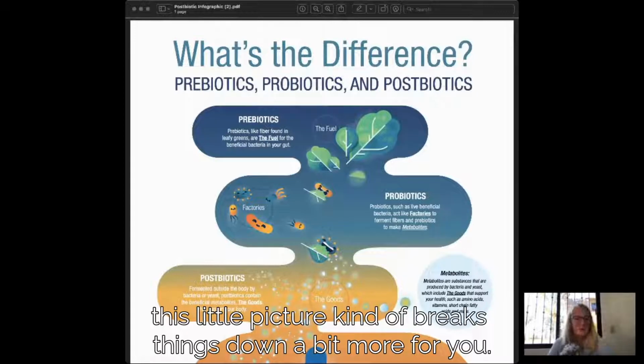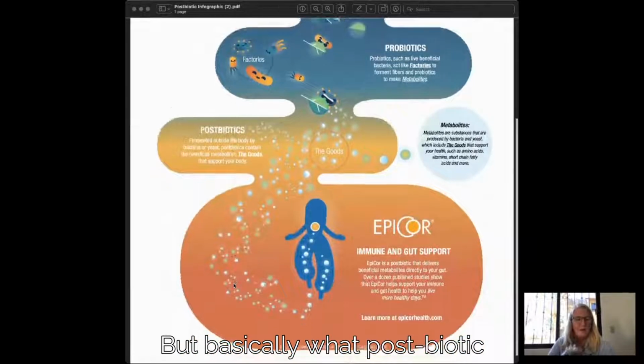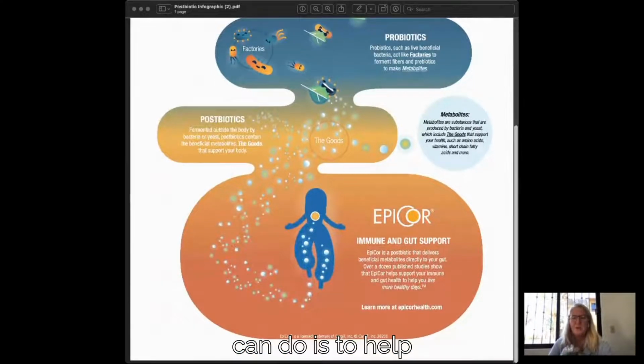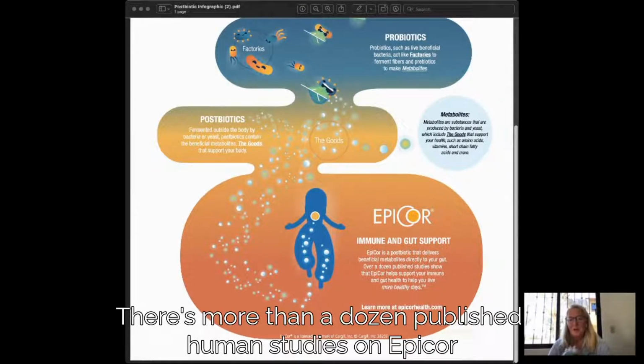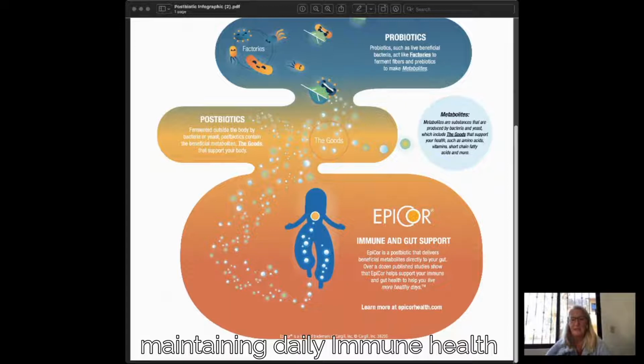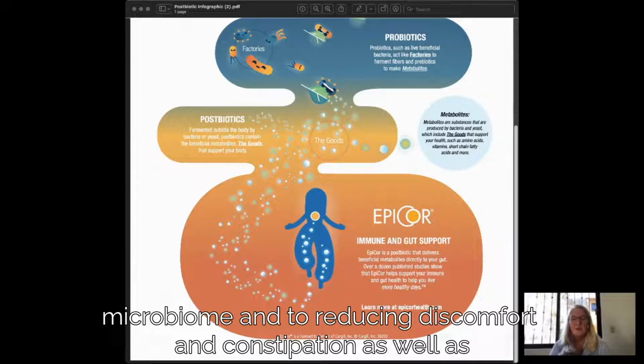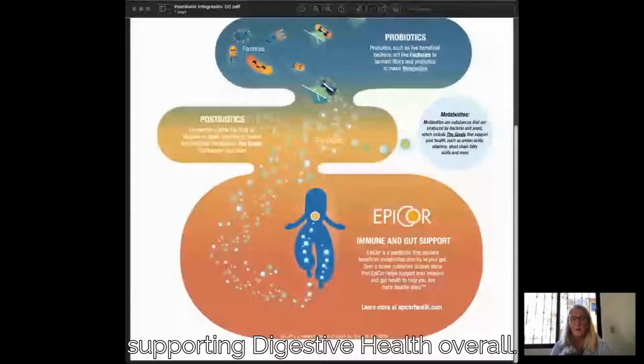This little picture breaks things down a bit more for you. There's more than a dozen published human studies on Epicor showing a wide range of real-life health benefits, and these include maintaining daily immune health, supporting allergic rhinitis, monitoring the gut microbiome, reducing discomfort and constipation, as well as supporting digestive health overall.